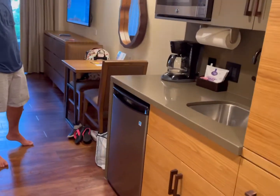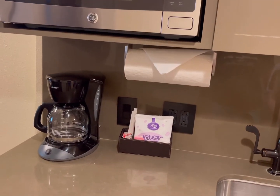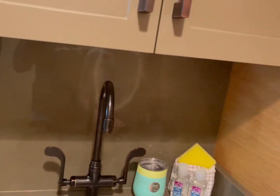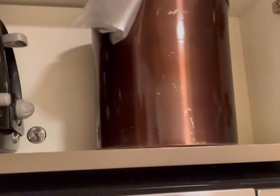And then if you continue this way, you'll have a kitchenette here. So you have a microwave, and then you have a coffee maker, refrigerator. This fun little thing pulls out. As you can tell, we did bring some snacks for the weekend. And then you have drawers under here. Up here, looks like plates. I thought there was a toaster. Oh yeah, it's hidden right up here. So you have toaster, ice maker, everything that you'll need for your stay.